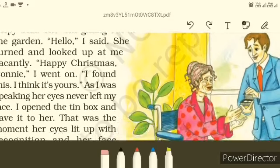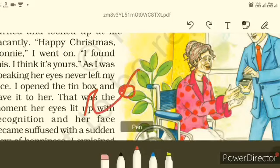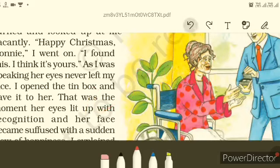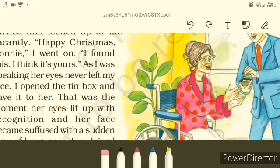"Happy Christmas, Connie," I went on. "I found this. I think it's yours." As I was speaking, her eyes never left my face. So Jim wishes her Merry Christmas, and then says, I think I found you something. As Jim was speaking to her, she was constantly looking at Jim, because elderly people take time to understand things.